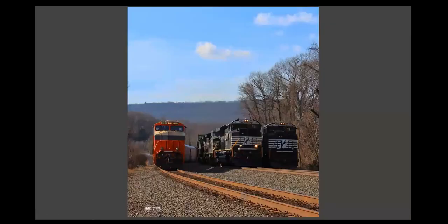And I thought this was neat. Got a three-way meet right here. This train is parked as well, along with the A105, with another eastbound intermodal shooting right up the middle, heading east into the Harrisburg terminal, again at Cove, Pennsylvania.